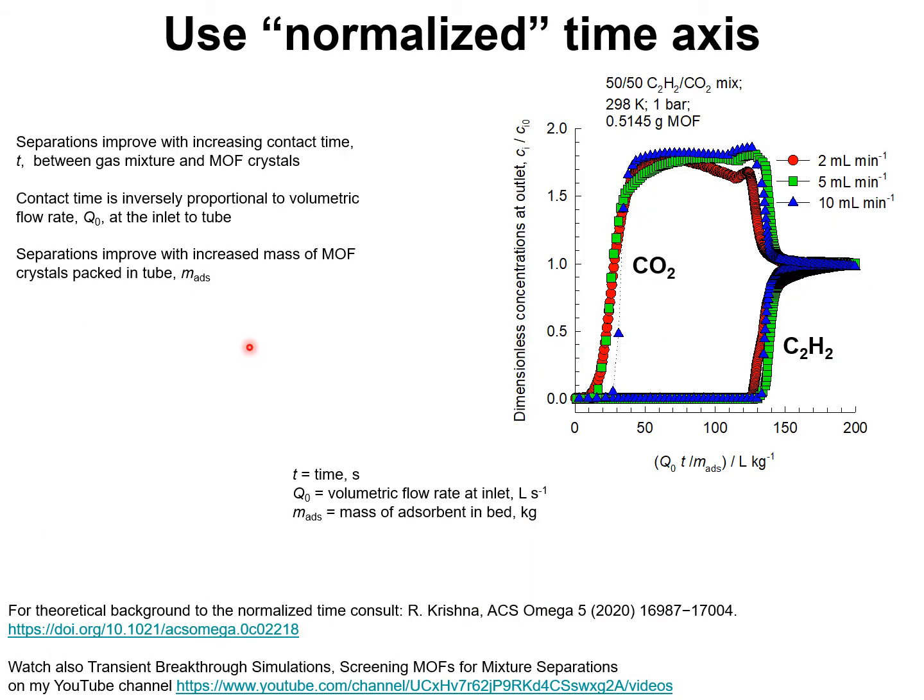To decide how best to present experimental data on transient breakthroughs, we need to understand a few important factors that determine separations. Firstly, separations improve with increasing contact time between the gas mixture and the MOF crystals within the packed tube. The contact time T is inversely proportional to the volumetric flow rate at the inlet to the tube. Separations also improve if increasing masses of adsorbents are packed into the tube.